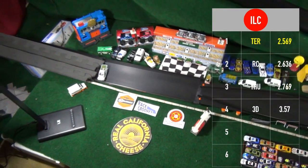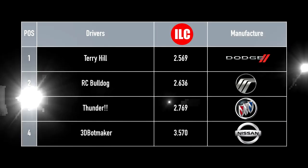championship. Oh, that looked like a decent lap till he gets to the very bottom. Right before the finish line, he spins out. Watch him spin out right here. But he gets the pole, the 2.569. All right, here's how the lineup looks for Sunday's race.